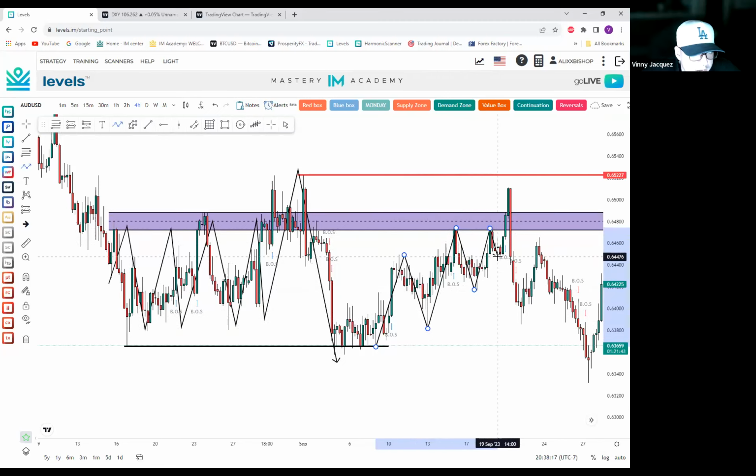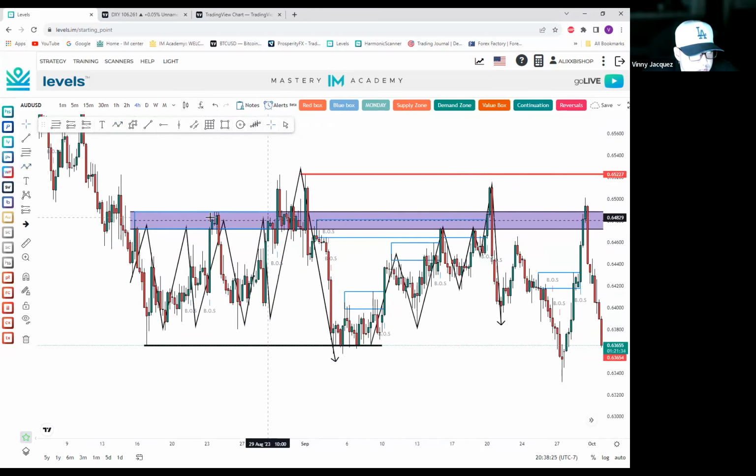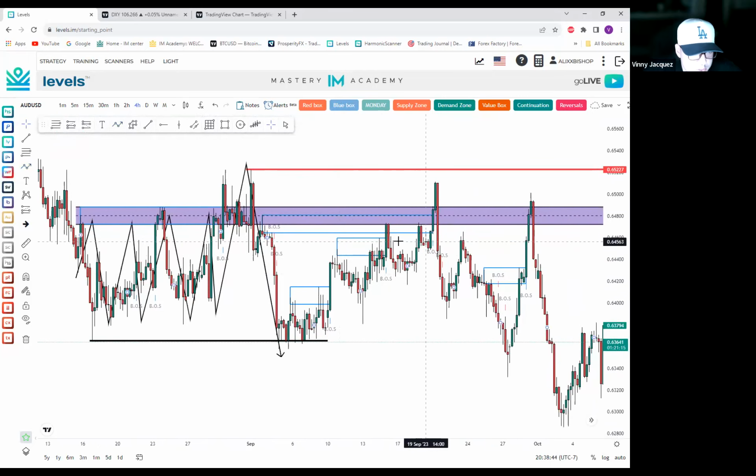One last pullback right here. Market drops down, changes character. Boom. Let's go ahead and adjust. So now instead of using this one, because we never really got the confirmation, it was technically just caught in consolidation. Right? Market drops, it gets caught in consolidation again. Does its thing, moves back up. So this didn't really give us a confirmation. But as soon as we get what we need right here, guys, let's just readjust.